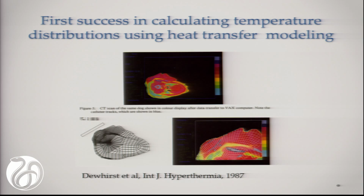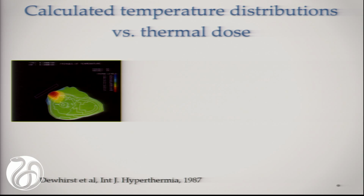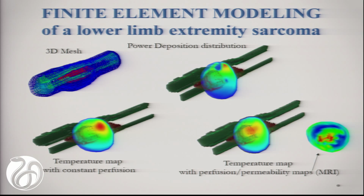This particular model, which was done a long time ago, was done in just one 2D slice through the center of the tumor, and took 3 days on a Cray computer to complete. These are the temperature distributions that he was able to calculate, and these end up being important, as I'll mention in a minute, in terms of understanding what these temperature distributions look like.